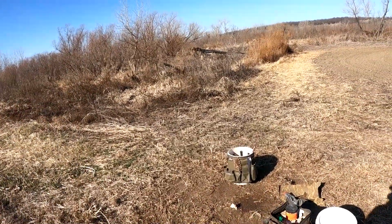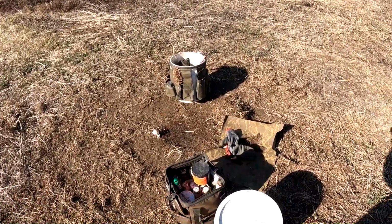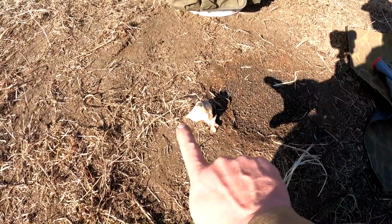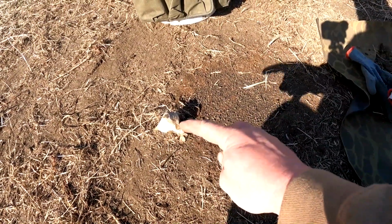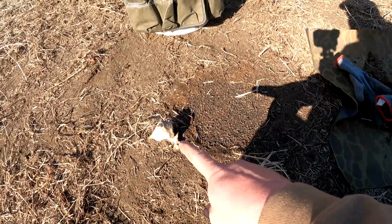So this is a simple set. It's a T-bone set. I just got it wrapped up. I drive my T-bone all the way down. You can see the back end is all the way into the ground, and then I'll put my bait in here. This is a horse meat type bait.